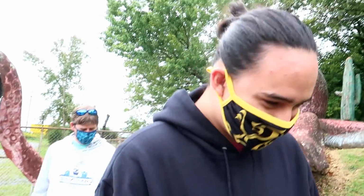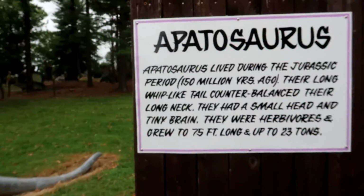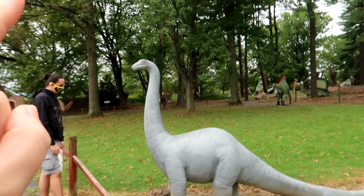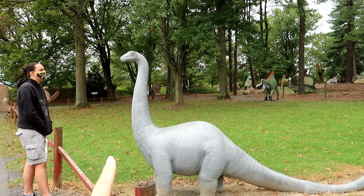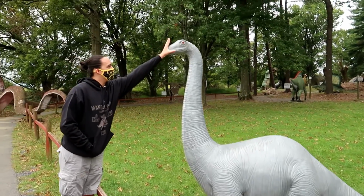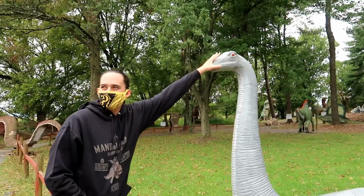You awful creature, you. So this one, their long tail counteracted their long neck. They grew to about 75 feet long. He looks cute.